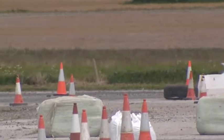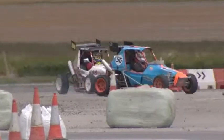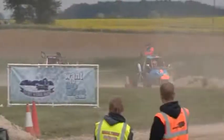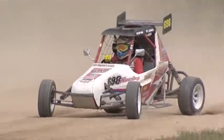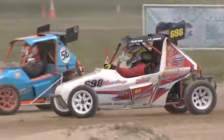Fortunately for James Addy, it looked like he was able to sneak through. And there he is in fourth place, I think. Also, Danny Whitney sneaked through there as well. So those two locked in battle now, and I dare say this one will be interesting for the next couple of laps. Yeah, Mark Richardson ahead now.